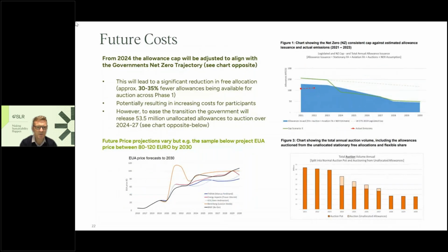So in terms of the future costs, one of the key outputs is that the government has said that they will align the amount of free allocation with the government's net zero target plan. Basically, what we'd like to see is a squeeze in allocation. This suggests that 30 to 35% fewer allowances will be available for auction across this phase. That potentially will result in increased cost per participant, again the supply and demand side of it.